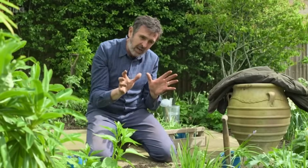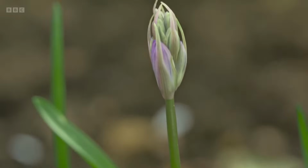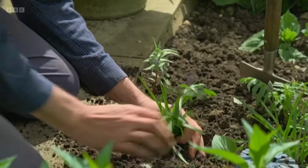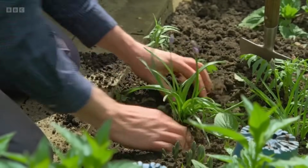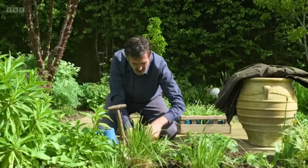So these have been tucked next to a hedge right over the winter, so they've been out of most of the rain. And the success rate is probably about 95 to 98%. And you think, what if we had a really dry winter? I could have given them a couple of waters. So we're just going to try a couple there.